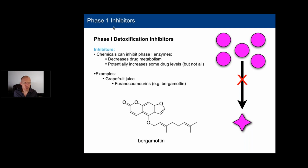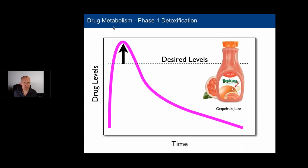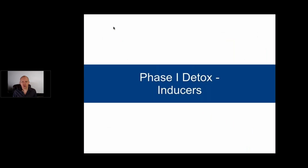So this is one of the reasons why understanding what phytochemicals are in plants gives you the ability to sort of make an educated guess whether there's going to be potential problems or not. So the take-home message is furanocoumarins inhibit phase 1, and now there's other drugs that induce phase 1.